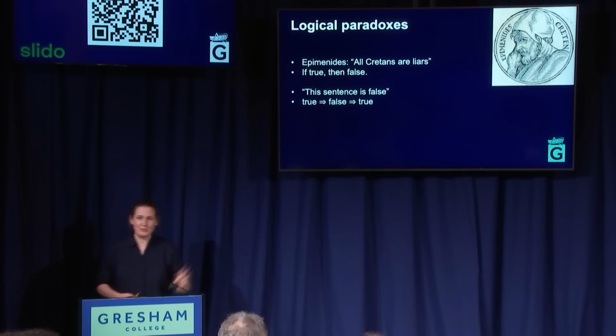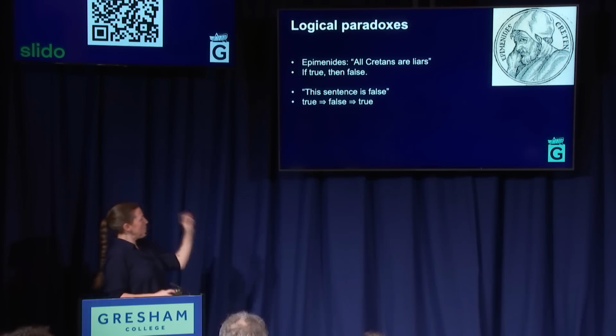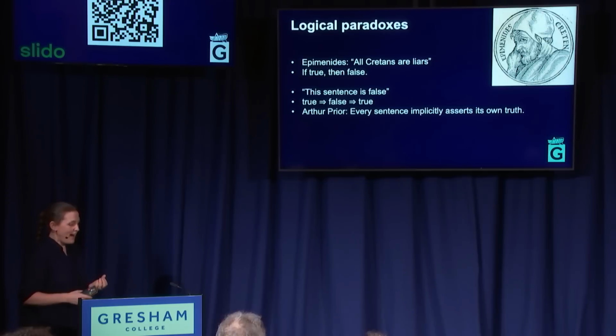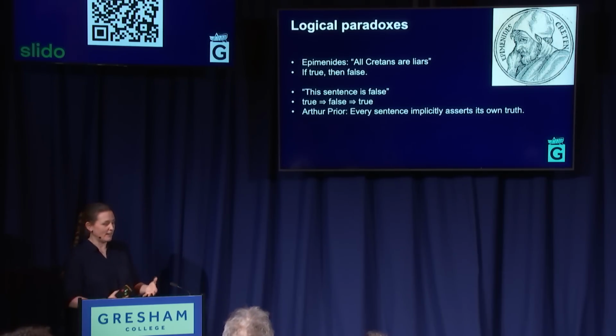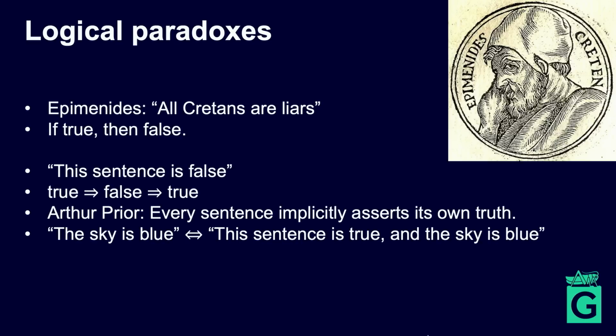So things being both true and false at the same time we perhaps want to avoid. There was one idea put forward by the logician Arthur Prior, and he thinks you can get around it by noticing that every sentence, if we're just talking normally, implicitly asserts its own truth. So if you say the sky is blue, that is logically equivalent, says Arthur Prior, to saying this sentence is true and the sky is blue.